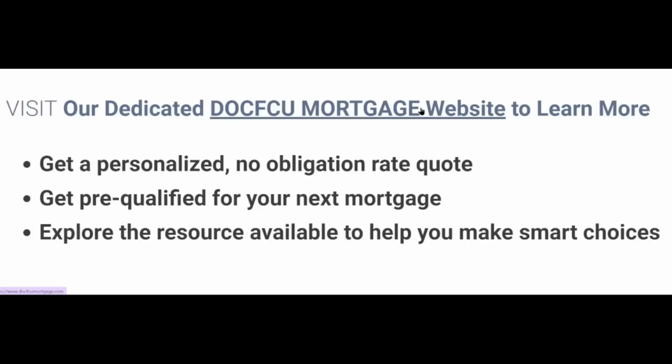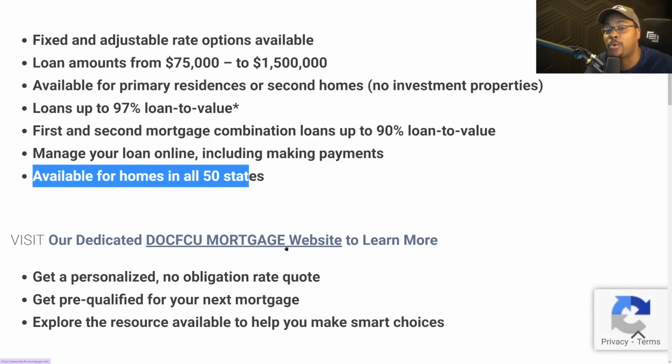Once you fill out all the information, a loan officer will get back to you and they can actually give you a personalized, no obligation rate quote, where it actually tells you how much you are pre-qualified for and what your interest rate will be. And again, this is available in all 50 states. So that's an absolute game changer.